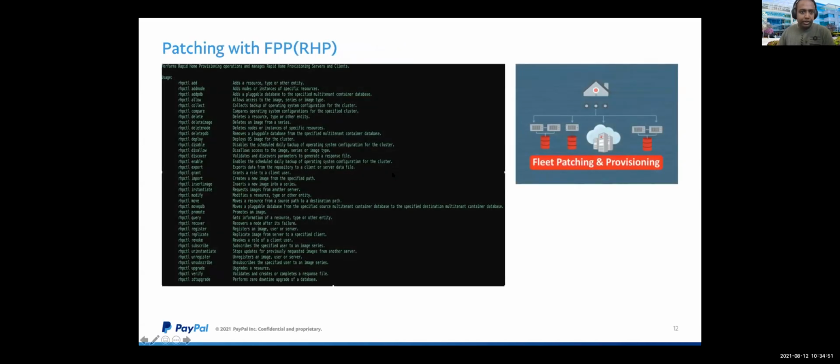So the next one is RHP, FPP, formerly RHP, Rapid Home Provisioning, and now it is FPP. It is a big product. What it does is it uses all those Oracle products I mentioned, like grid setup or clone or anything. Since this is an Oracle product, it can leverage all those products and do central orchestration for you. So Oracle clearly acknowledged the need for a central product, right?